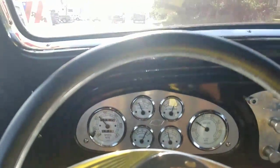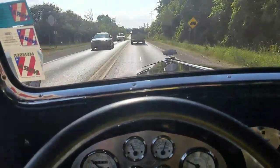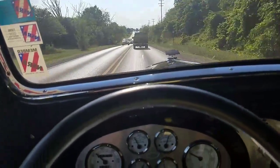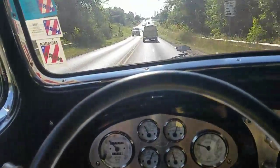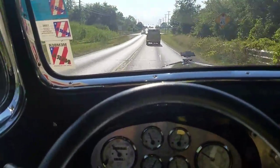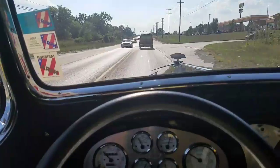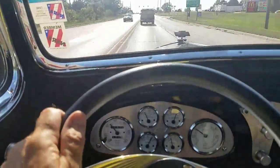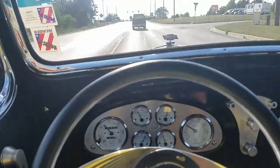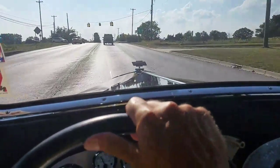I took the car for a drive before I shot this video and put about 15 miles on it, and it drives real nice. It does not get hot, doesn't smell funny. It's pretty dialed in, which is nice. Sometimes you get an old car and it's just not quite dialed in. Somebody's had some time to put some miles on it, work out some bugs, and that is a favorable condition if you're buying something to cruise and not have a bunch of trouble.